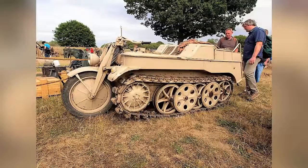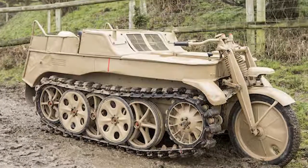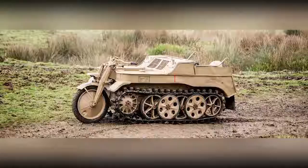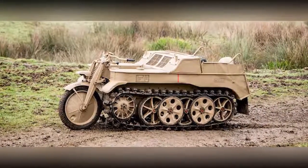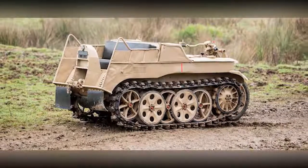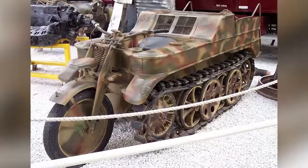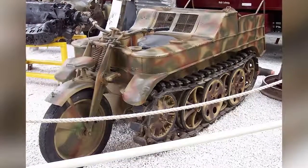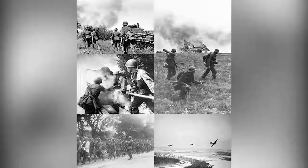Check out the NSU Kettenkrad, an extreme German motorcycle innovation from World War II. Despite its unusual appearance, this lightweight multi-terrain towing vehicle was extremely well made, highly innovative, and generally superior to much of the equipment used by Germany's enemies at the time. As the only gun tractor small enough to fit inside the hold of the Junkers Ju-52 transport aircraft, the Kettenkrad saw its first action in Germany's invasion of the Soviet Union in 1941.